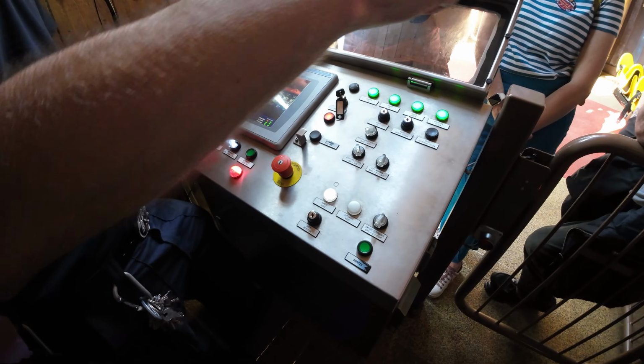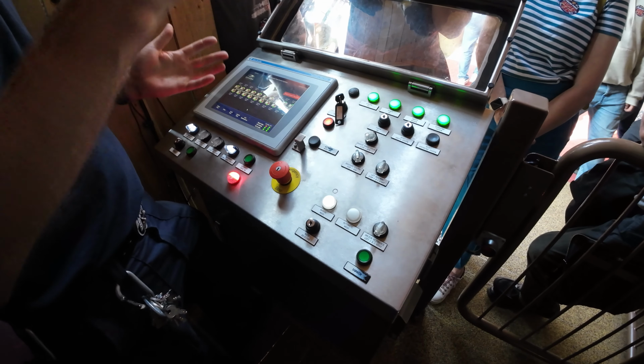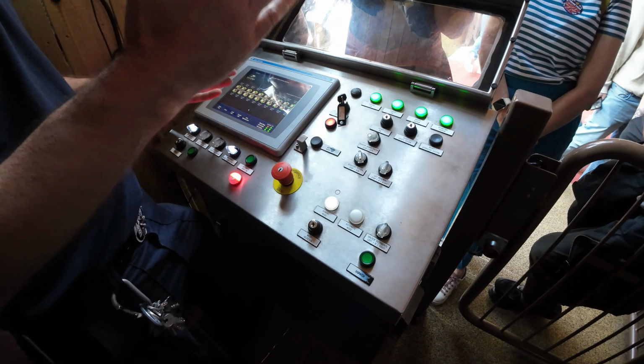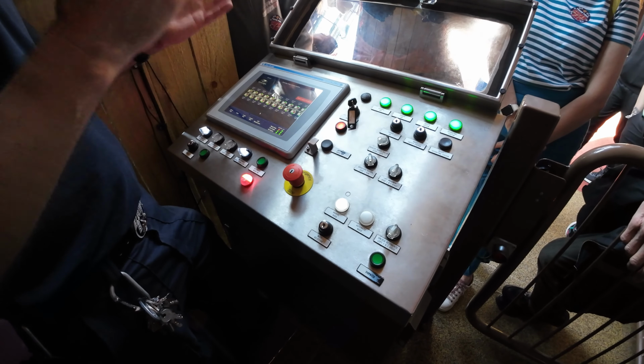We'll then go over to each lap bar, give it a really good tug, just make sure it's not going to come up, so it's holding on that one restraint. We'll then switch it over to the right and then do exactly the same, go through. So you're making sure that both are fully locked down.